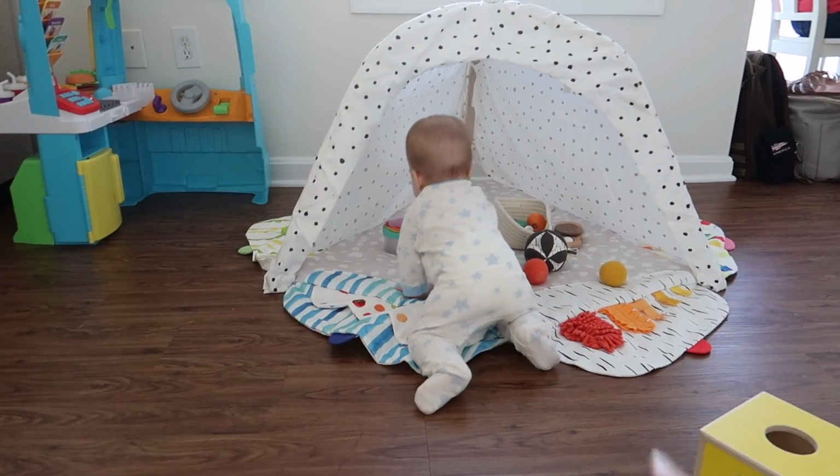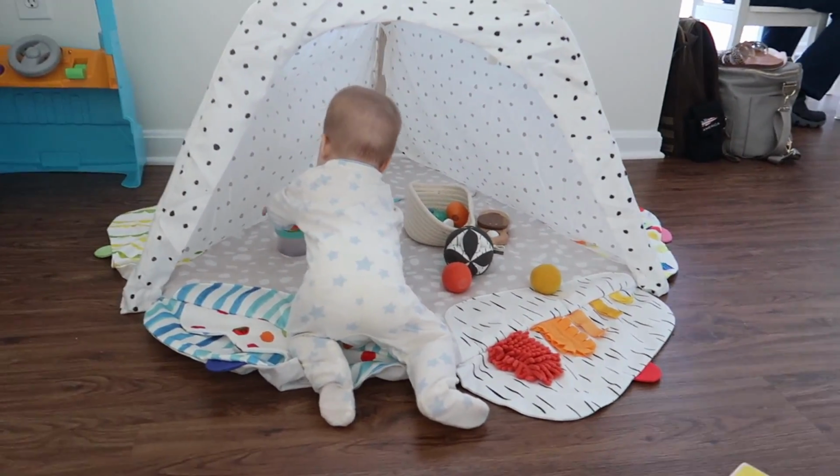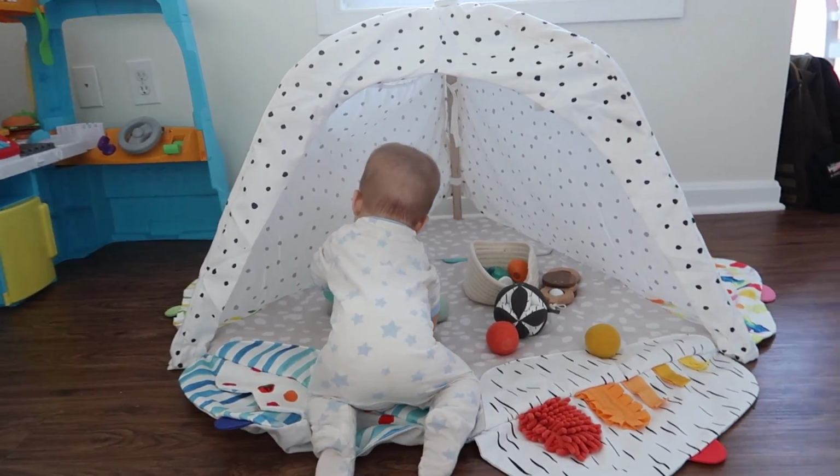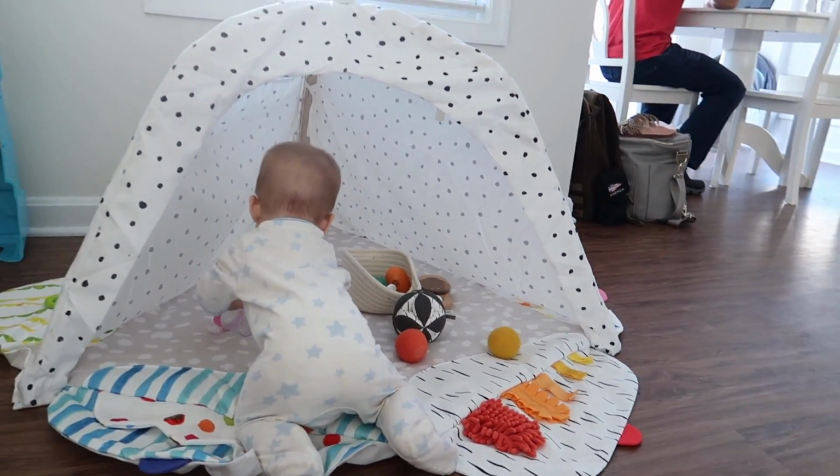I had it for the longest time, but I hadn't actually put it on. So now that he's sitting more and he just hangs out in there, and Riley hangs out in there too, I've put a bunch of his toys in there, and then I put the canopy, and it's so cute.